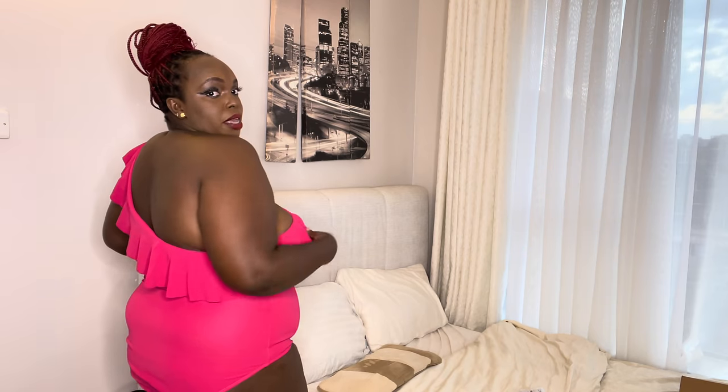This piece is color rose red, but I feel like it's more of a pink. I may be color blind, but this gives me a pink. Tunafikiria aje? The body is giving. Okay. So let me know in the comment section, what are we thinking about this one?